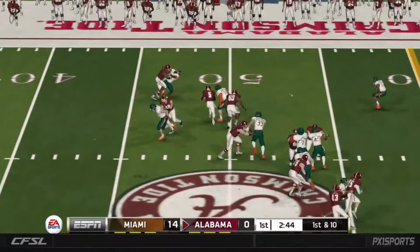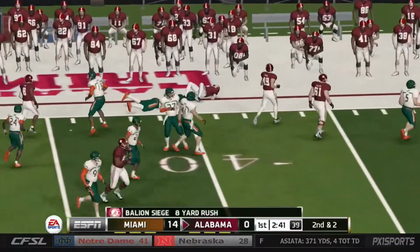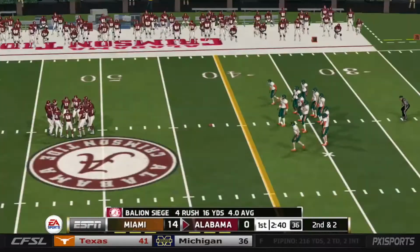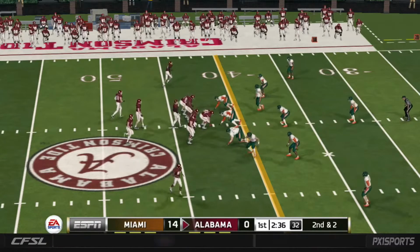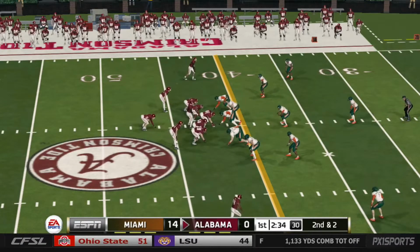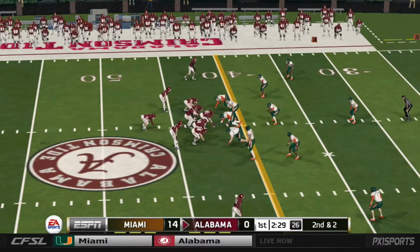Motion here. Now they're going to go with an option to the backside, and Siege keeps it himself, and he will pick up 8 before he's pushed out of bounds. The thing about this offense is it will wear a defense down quicker than a lot of them will with this run game. And that's kind of what they hope to do, you would suspect, is wear down the defenses and allow them to put away games late. Hasn't worked for them so far.